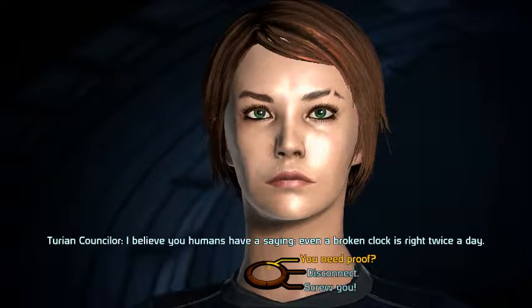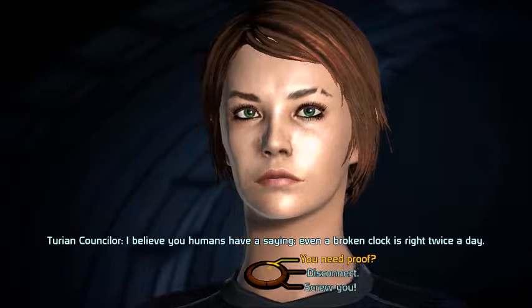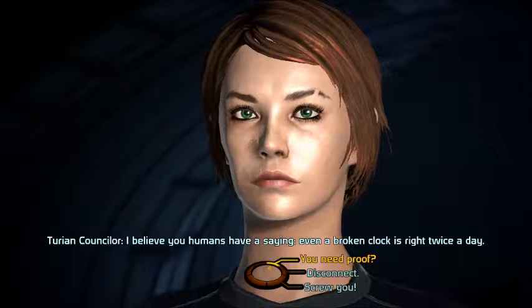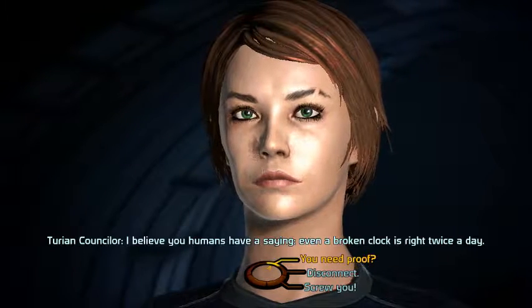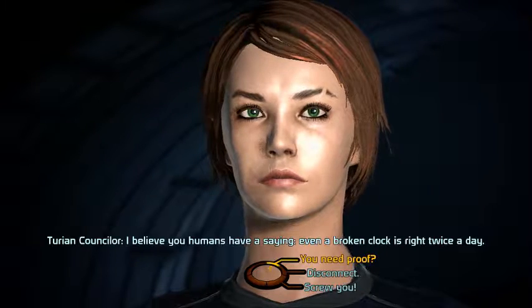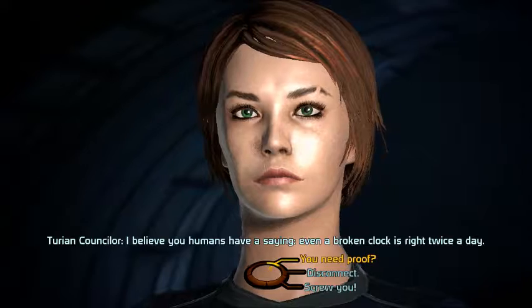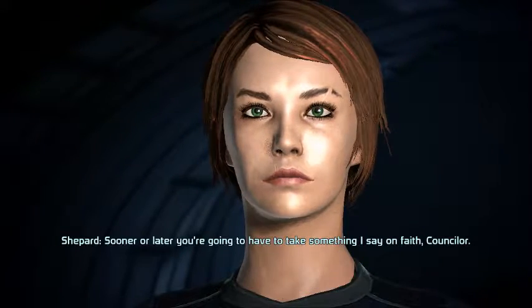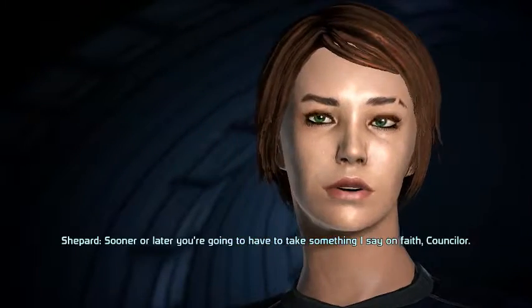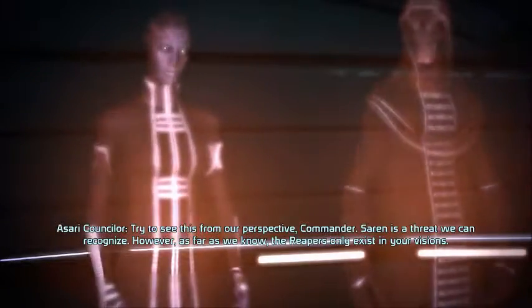Come on, man. Like, I'm the one going down the path. I have a Prothean expert, a scientist. I have a cipher from the Protheans. I have 2 Prothean beacons, which you know are technology that works and relays information. And I have eyewitnesses on my team that look at the thing I saw. Are you serious? Sooner or later, you're gonna have to take something. It's not even on faith. I have proof. I try to see this from our perspective, Commander.